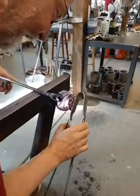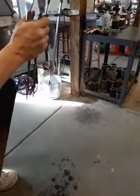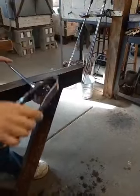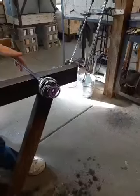By using the back of the jacks, he's able to flatten that lip area down. And now, just to ensure the diameter, that's why he squeezes the blades into it. And there we go.